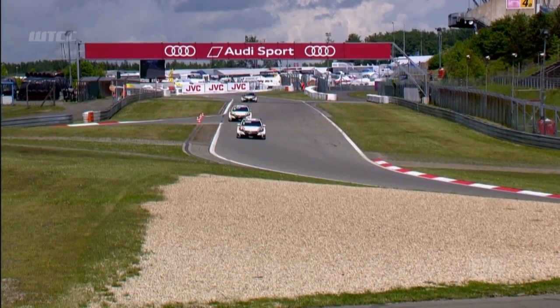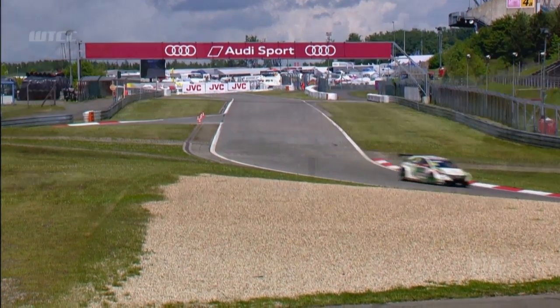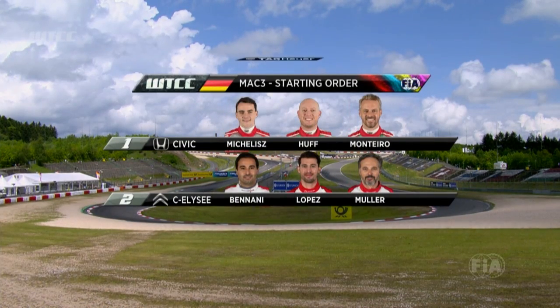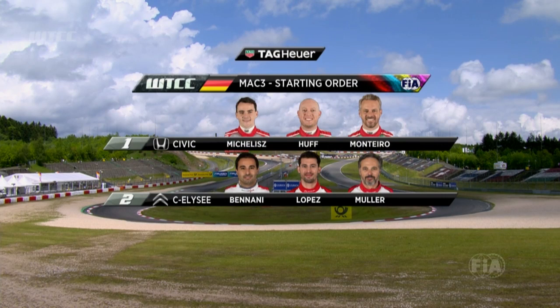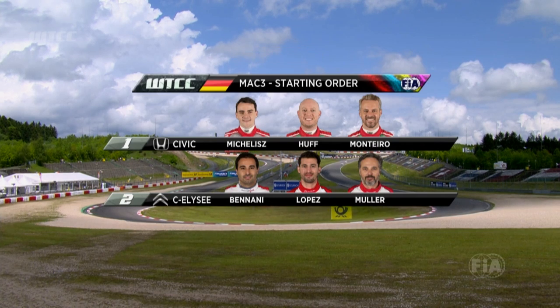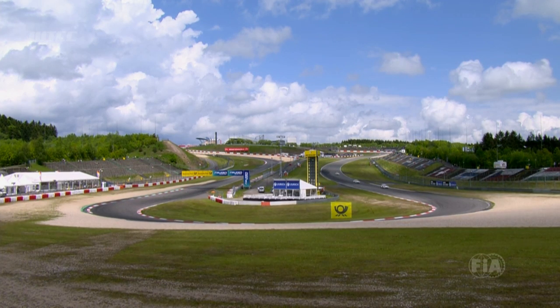A single lap of the gesamte Strecke, the whole track, the Grand Prix circuit, and a full lap of the Nordschleife, the Northern Loop, the 1927 track, which is still used predominantly for the Nürburgring 24-hour race this weekend, and also, of course, for us here with the World Touring Car Championship. Martin Haven, Richard Coleman in the booth, Alex Le Guy down in pit lane and on track.